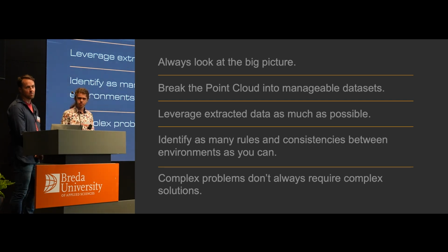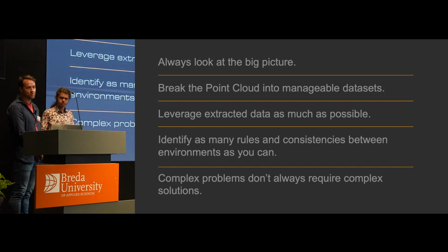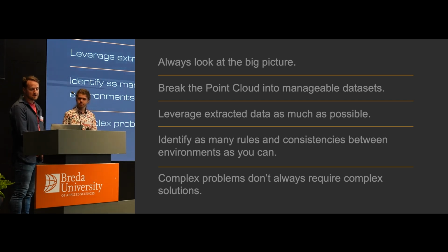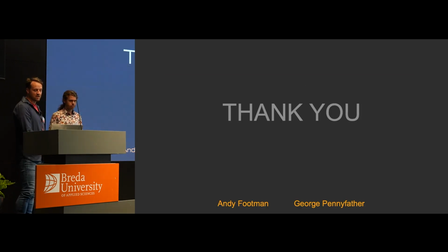Last one, pretty obvious as it says: complex problems don't always require complex solutions. Some of the problems we face, due to the noise of the data set that we're working with, are really quite complex. But if you can break that down into individual little chunks and try to understand the problem and really get it into simple, you can then solve those problems quite easily and then put them all together and you'll end up with a total solution, hopefully.